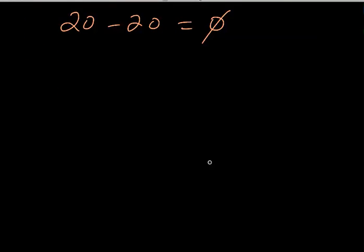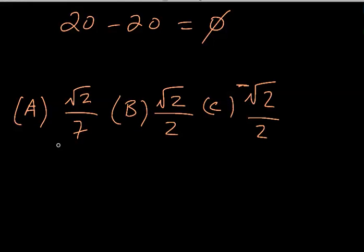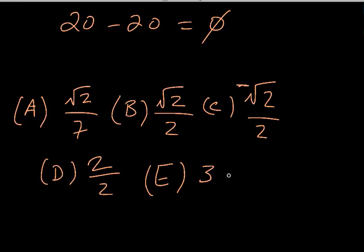Now, on top of that, let's take a question, not even worrying about what the question is. Let's say choice A was radical 2 over 7. Choice B, radical 2 over 2. Choice C was radical 2, negative radical 2 over 2. Choice D was 2 over 2. And choice E is 3 radical 2 over 2.